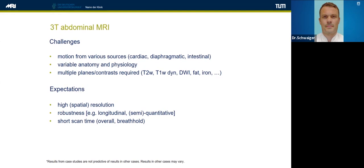And of course, these patients are often highly compromised. They can hold their breath only for short times. Sometimes they suffer from ascites. And so we want to keep the overall exam short, but we also want to enable patients to hold their breath for as short a period of time as possible.